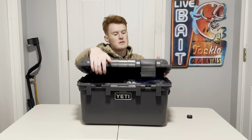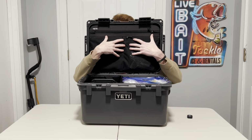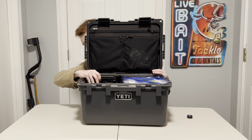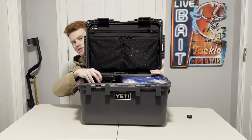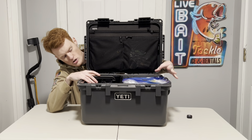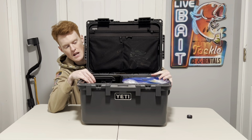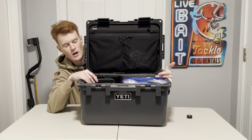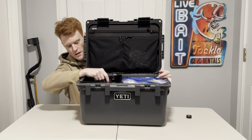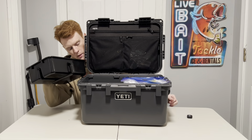So we're going to pop this thing open real quick. So you got storage up here. You have a variety of storage options up here. You have a removable tray right here. I use that to hold all my camera gear and things like that. I have soft plastic storage right here with a ton of different Ziploc bags. Like I mentioned before, you can use Ziploc bags, but I wouldn't recommend them outside, getting banged up all the time. And then inside of here, I have all my accessories.